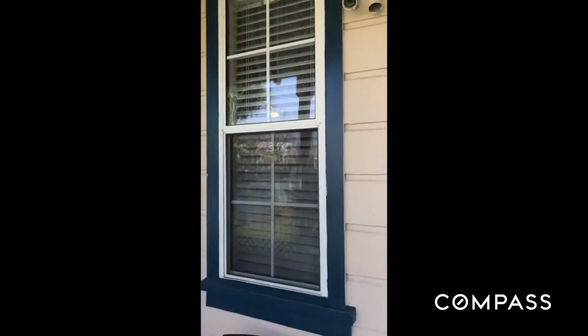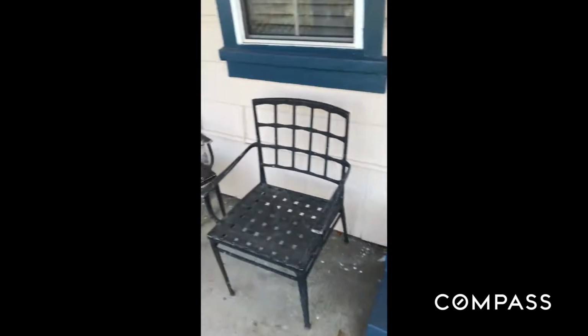We have a little bit of dry rot at the ends of the rafter tails there. Original beadboard, a little uneven here. Here's where the front door is patched in. Original steps are here. This could be a wraparound porch.